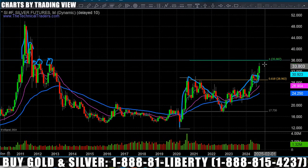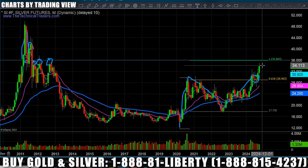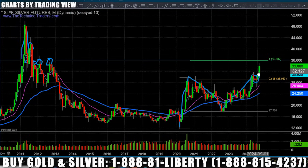To me, that $36, 35, 36 is kind of the upper level just based on momentum, based on where gold is. As you know, silver is kind of the wild card, though. It can just pop and take off. It can also drop like a rock. So silver is definitely the more speculative, more volatile play. But again, they're both right now in an uptrend. They're both lurking up near resistance. And so people just need to be aware.